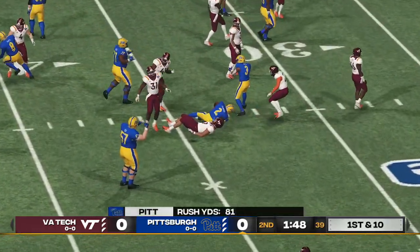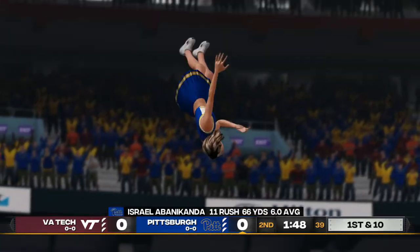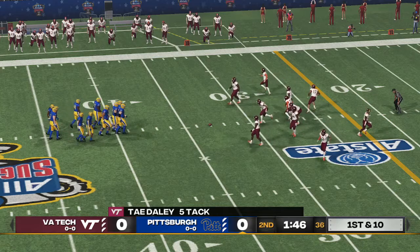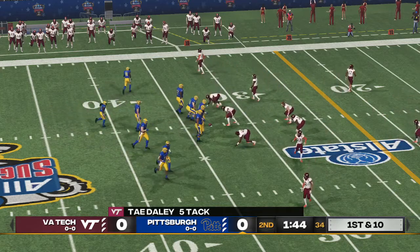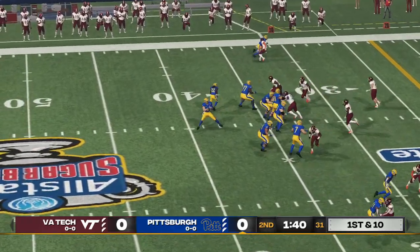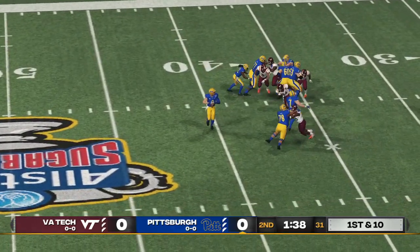Makes it out to about the 33, and the tailback broke that one for a very nice gain. Give the offensive line some kudos there. They blocked very well up front to create the holes for this back. We've got a first and 10, ball on the 33-yard line.